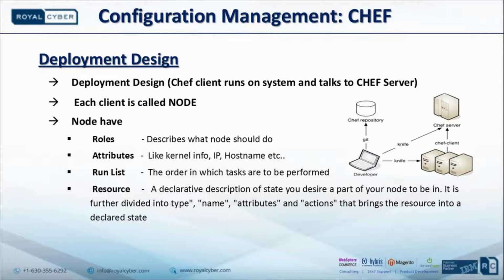These are the rules defined for each one. Then there are the attributes, which are the kernel info, IP address and host name, which are used to communicate with that node. There is a run list, an order of tasks which need to be performed by each node. And then there are resources. Resources are the declarative description of the state you desire a part of the node to be, further divided into the name, attribute, and action that brings the resource into a declared state. These also include starting and restarting of services, loading and unloading of modules. These are part of the node rules.